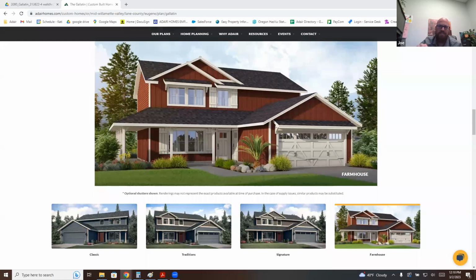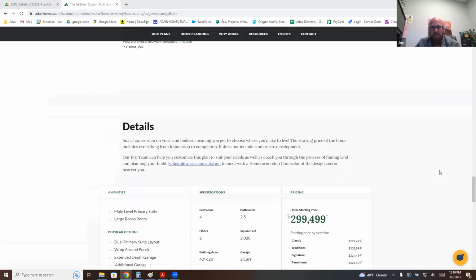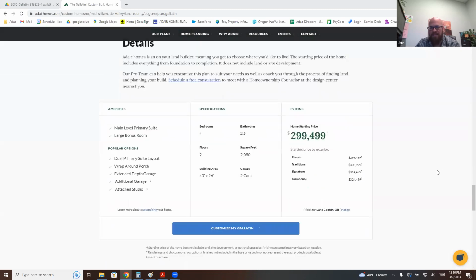Also, don't forget pricing. If you scroll down farther, Katie, all of our pricing here is based off the exterior elevation and facade. So you'll see the farmhouse is quite a bit more expensive per se than the signature or the traditions. That's because it comes with that standard wraparound porch, which definitely adds some additional bucks and value for you.